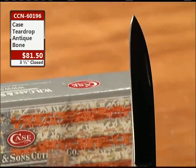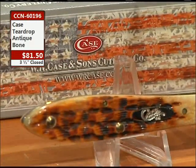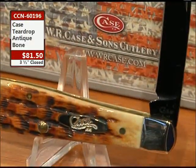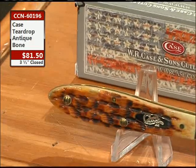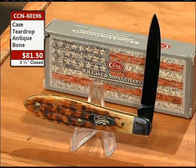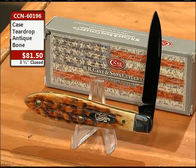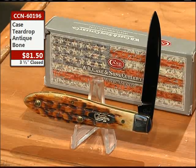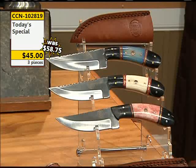So this is actually a platinum coating, the PVD platinum coating. It's going to make the blade highly resistant to scratches and scrapes, and corrosion, which we all could use. I could have used some of that on me growing up. Okay, item number on this one is 60196, $81.50.